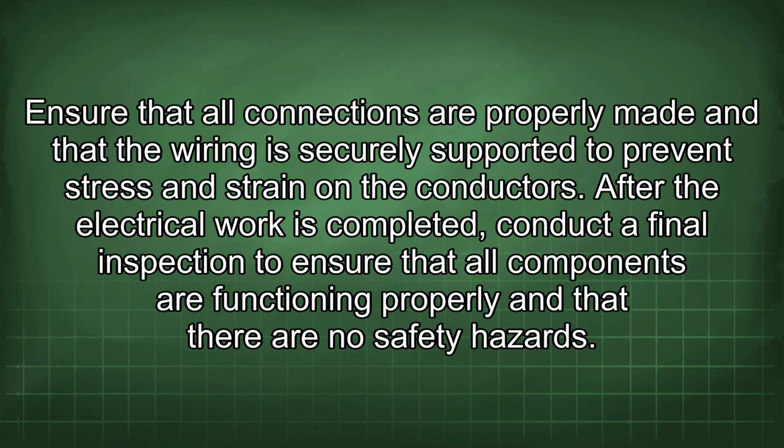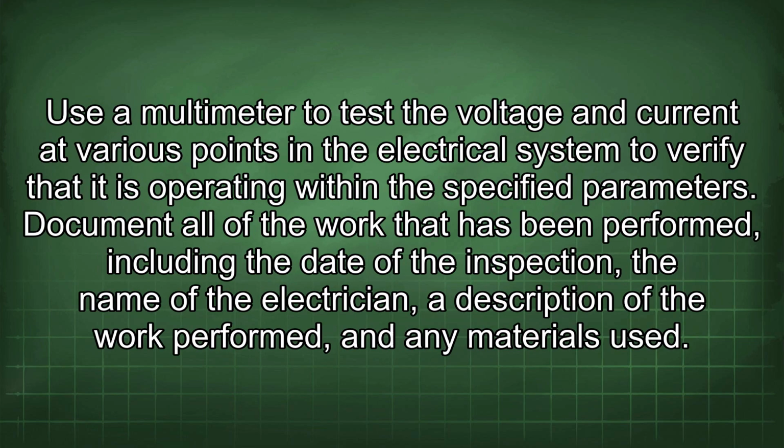Ensure that all connections are properly made and that the wiring is securely supported to prevent stress and strain on the conductors. After the electrical work is completed, conduct a final inspection to ensure that all components are functioning properly and that there are no safety hazards. Use a multimeter to test the voltage and current at various points in the electrical system to verify that it is operating within the specified parameters.